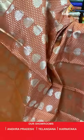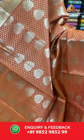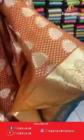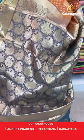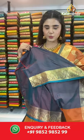Here we have a beautiful color of brown orange. The body is brocade with floral design. Love the color, love the sandy brown shade on the body. With this, we have a complementing border which is in gold. And we have a contrast rich pallu. And a beautiful plain blouse with a beautiful border.